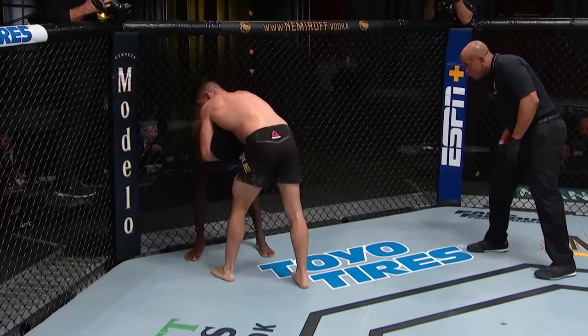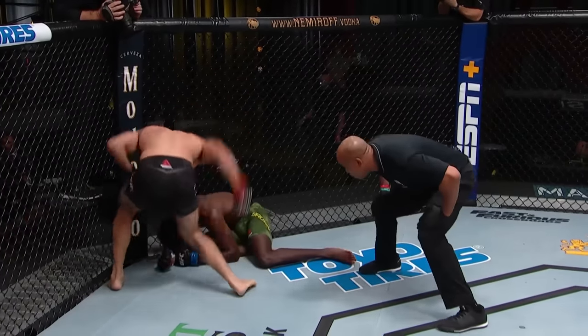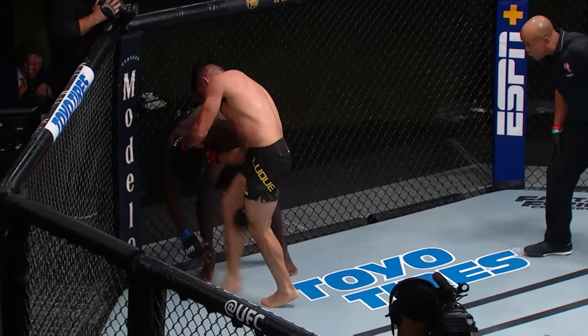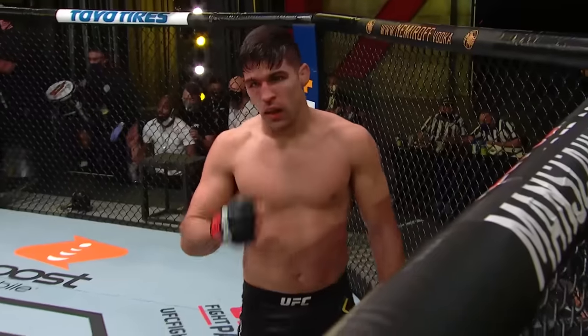Luque wraps the neck there as Brown. That knee, he was out. That was not illegal. That was a legal shot. The knee was the beginning of the end, and it's another knockout win for the Silent Assassin.